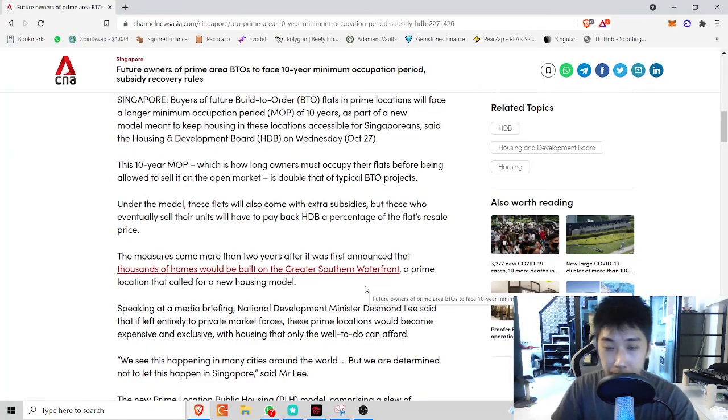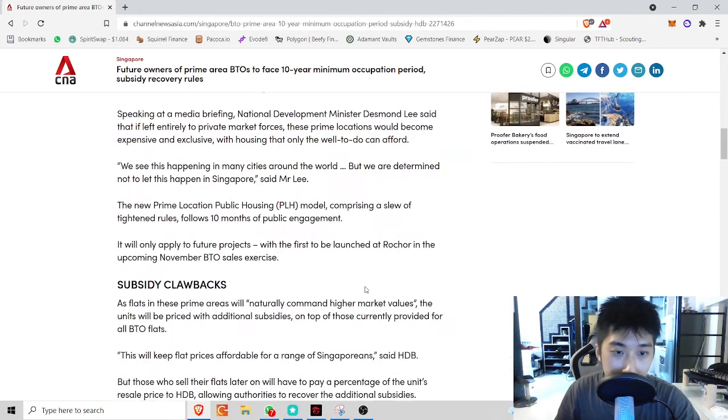So, of course, doing that is the first step, making a 10-year MOP period to make sure there is no pointless speculation, no buying the lottery ticket, trying to ballot for the Bidadari area, for instance, versus maybe the less popular Punggol area. Yep. But as if that's not enough, that's not the only measure. We will actually be having more measures coming in.